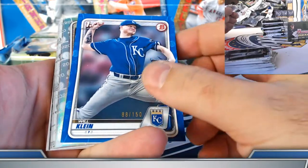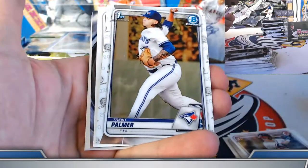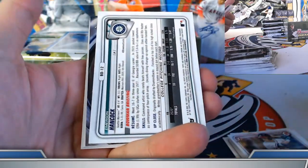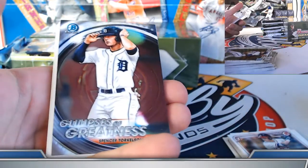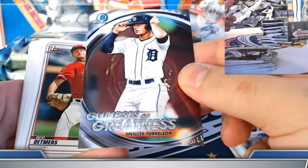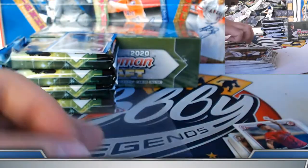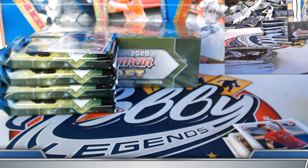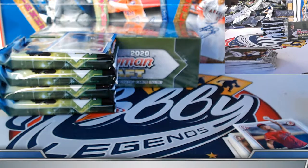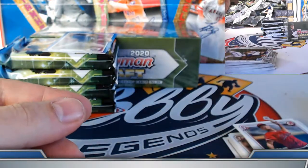Will Klein, blue paper, out of 150. Perdomo and Little refractors. And it's another variation, yeah? Emerson Hancock, image variation short print. We got, who was it, Bobby Witt and Nick Gonzalez in the first jumbo case. Torkelson insert. Nice little add-on here for the Hancock spot. Looking for an autograph, but did get the box topper, yeah. Box topper in the first case. Variation short print here.